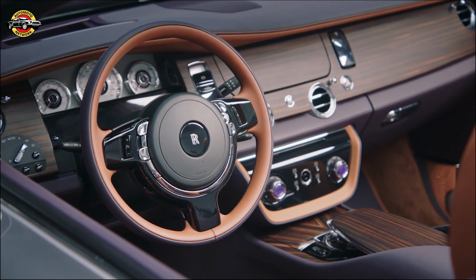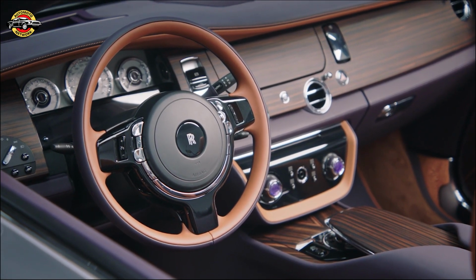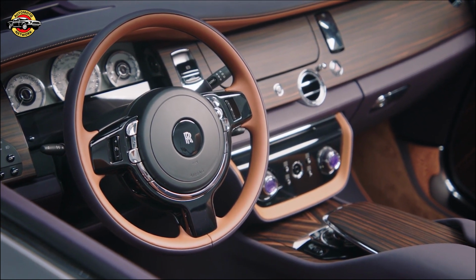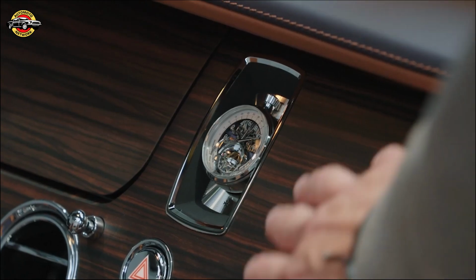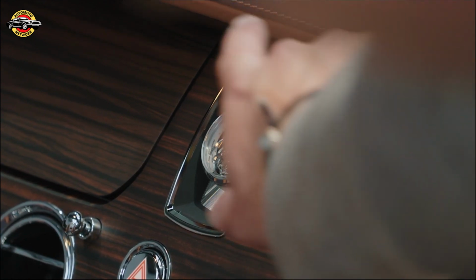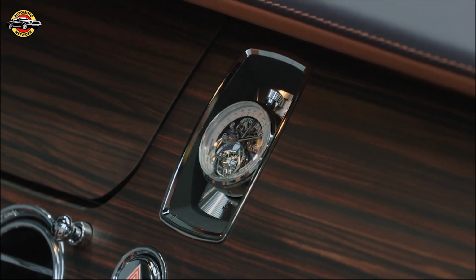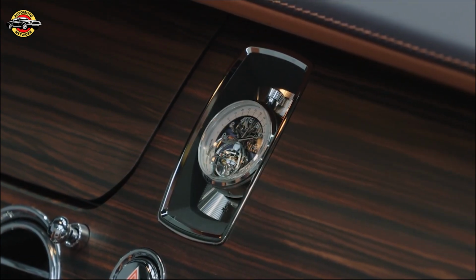The centerpiece of the Amethyst Droptail is the meeting of the client's 2 great passions in life. The first, of course, is Rolls-Royce motor cars. The second, their appreciation of fine watchmaking. And here the client commissioned haute horlogerie maison Vacheron Constantin to create a unique timepiece.